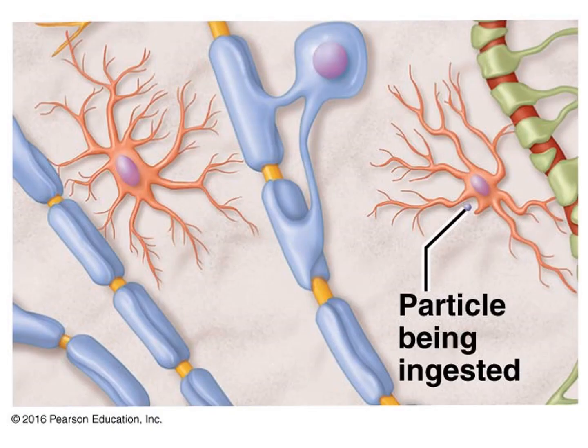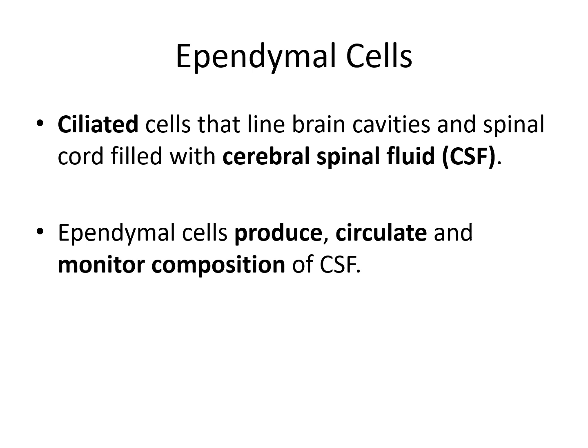And so here's a microglia cell phagocytizing a particle right here. Ependymal cells. These are ciliated cells that line brain cavities and the spinal cord and are filled with cerebral spinal fluid. So our central nervous system has passages that contain the cerebral spinal fluid, and it also surrounds the central nervous system. And so it's buoyant in this fluid. It's the ependymal cells that produce, circulate, and monitor the composition of the cerebral spinal fluid.